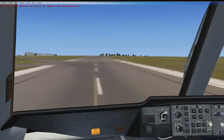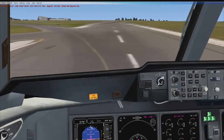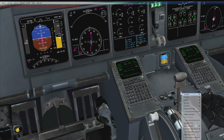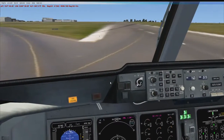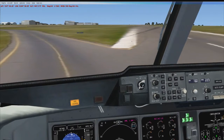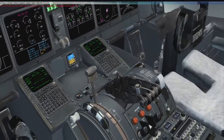Okay, reverse is closed, reverse idle. And coming next left. Yeah, I can't get that. I'll get that in a second. Oop, slow down a bit there. Okay.